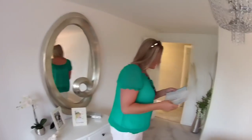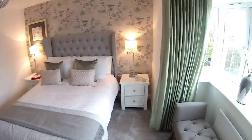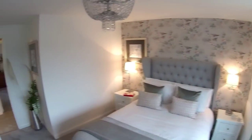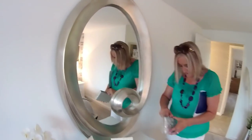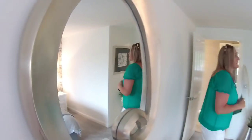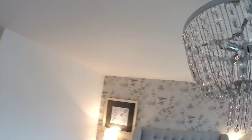Right, let's have a look for some dimensions. 3.50 meters by 2.93 meters, so 11'6" by 9'7". Oh, that's lovely. I like the accessories. Beautiful. Very, very pretty room.